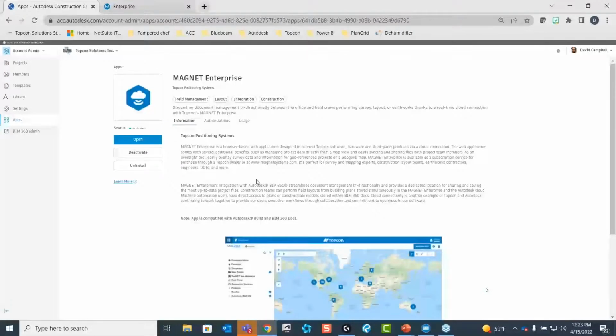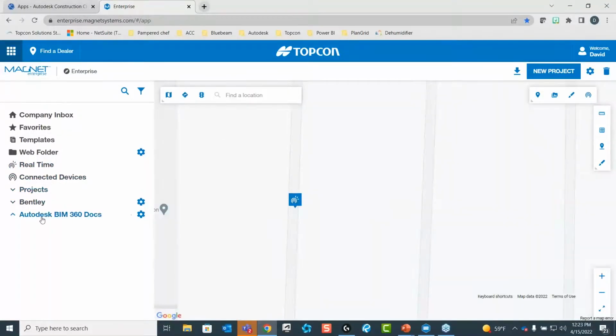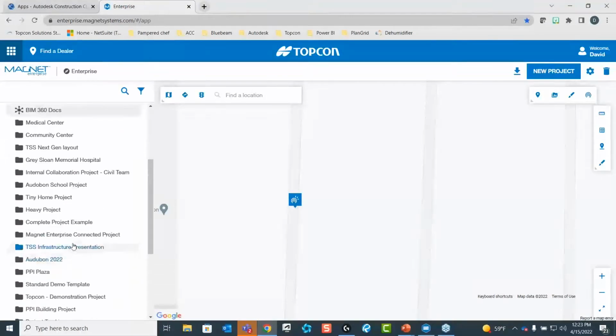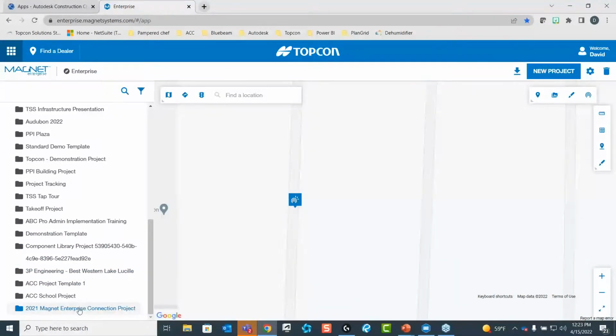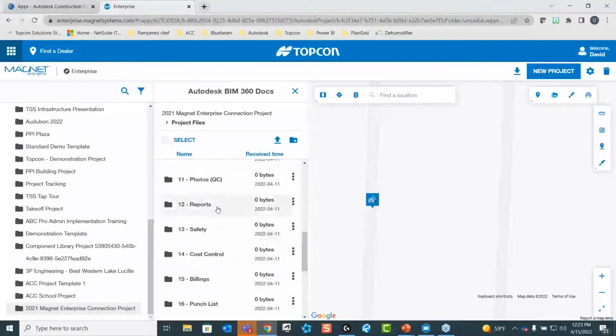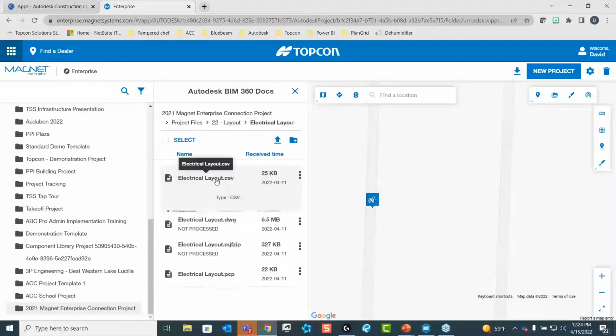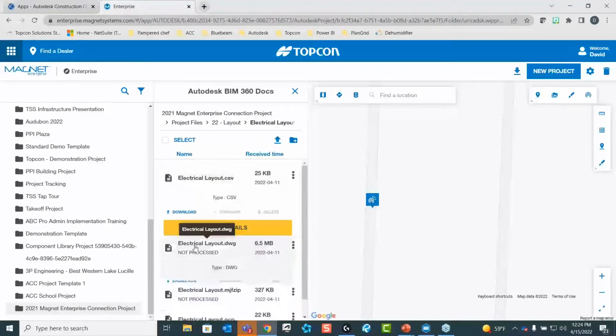Once this has been activated, you'll go into an enterprise here. This is the enterprise system. What I wanted to talk about here is if you go into Autodesk BIM 360 Docs, the first time that you do this, it's going to pop up with a dialog box asking you for permission. Once you authorize that, you'll be able to access all of your different projects right here. So I can see that 2021 Magnet Enterprise Connection project. Here's my project files. I can dive down through these. I can see the design information, or I can get right into my layout. I can see my electrical layout CSV. I can download this, or we can push this out.